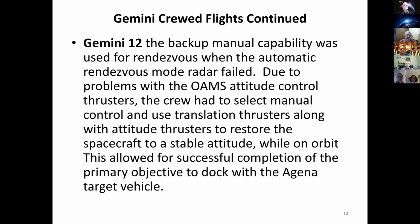On Gemini 12, the backup manual capability was used for rendezvous when the automatic rendezvous mode failed due to problems with the OAMS attitude control system. This was a flight that Buzz Aldrin was on. He was a rendezvous expert and had written papers on it during his thesis. So actually, some of what he had on board was what allowed them to go ahead and do a manual rendezvous with the target vehicle.